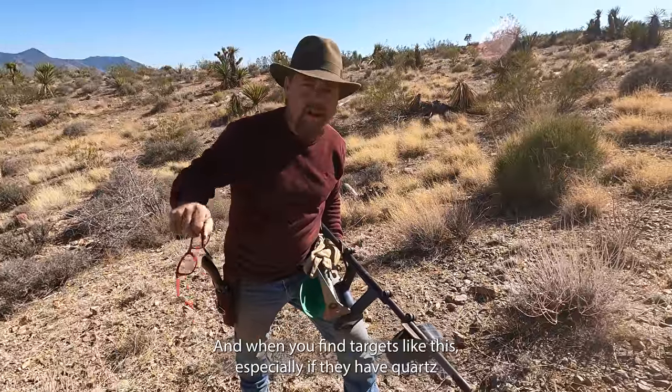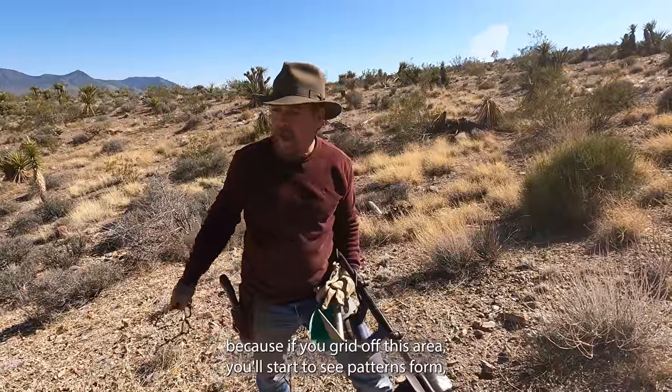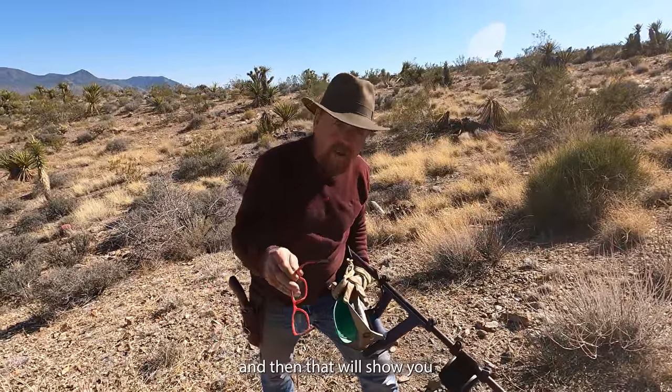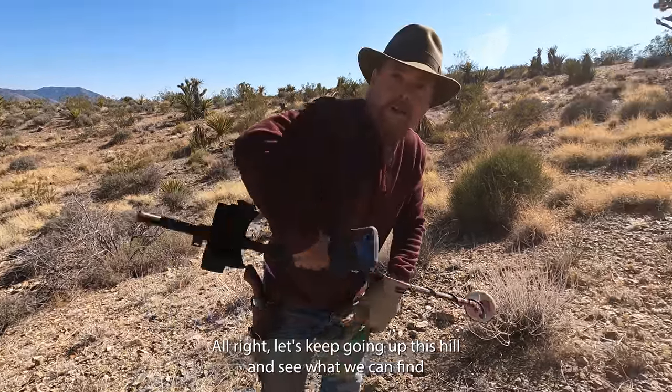And when you find targets like this, especially if they have quartz on them, they're referred to as specimens. Make sure you mark this on a map, because if you grid off this area, you'll start to see patterns form. And then that will show you where the source is at. And that is what you're really looking for. All right, let's keep going up this hill and see what we can find.